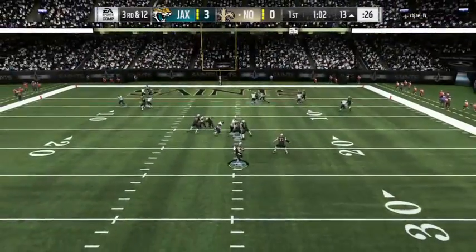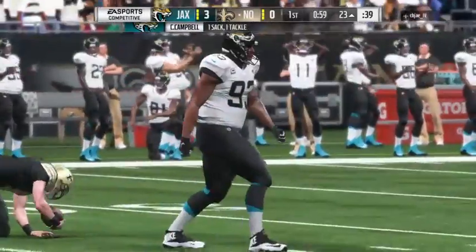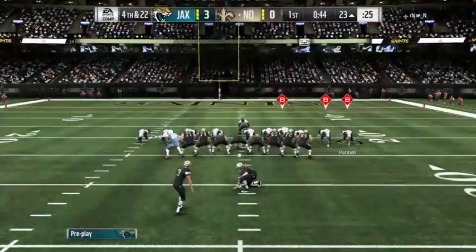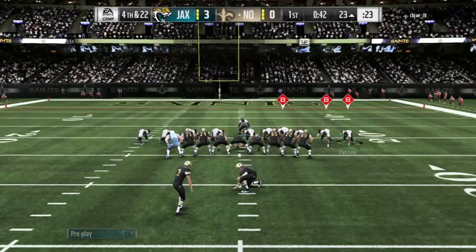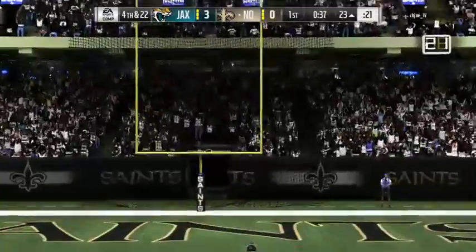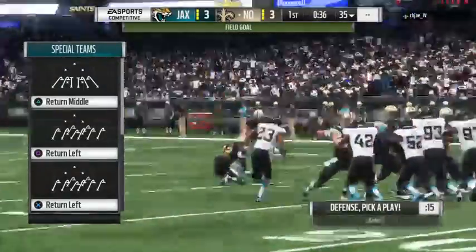From the gun on 3rd down, Breeze. And he's going to be grabbed and pulled down. Calais Campbell in there to drop him for a loss of 10. And it'll be 4th and long. And Lutz puts this one through. And that will tie us at 3-3.